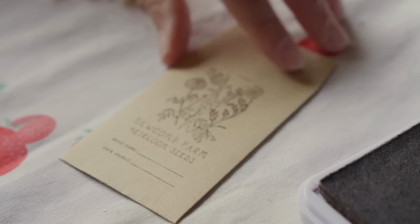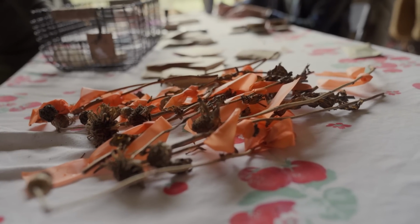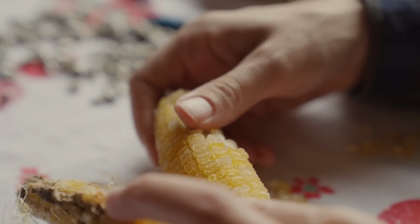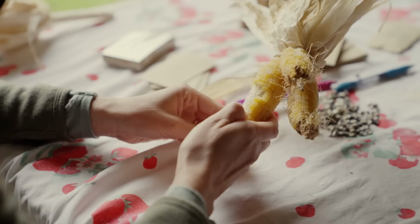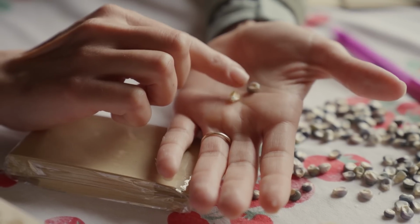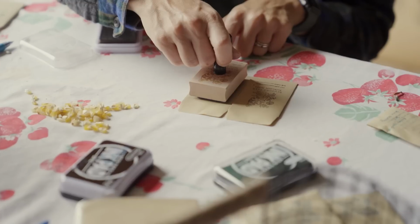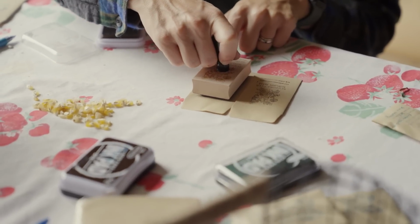So Misty, what do we have here? Okay, so we have a bunch of dead flowers right here, and we have corn that we let dry on the stalk for a long time, and so it's really hard. This is our sweet corn, and what we're going to do is we're going to turn them into seed packets to give out at the seed swap tonight.